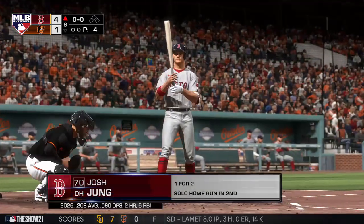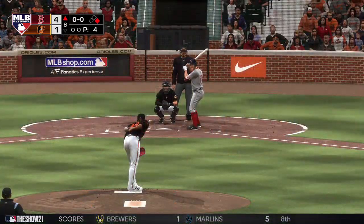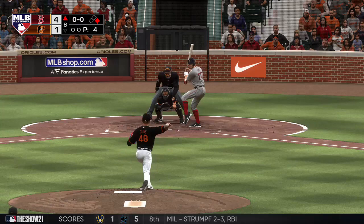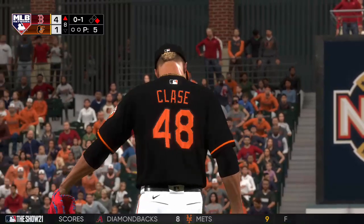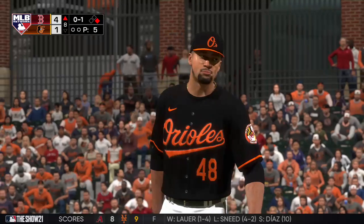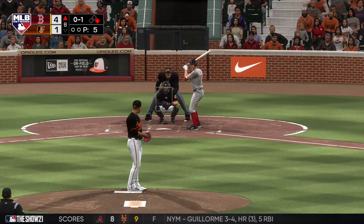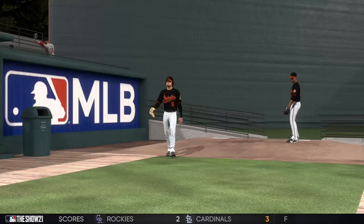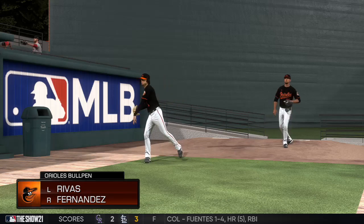Striding forward now is the DH, Josh Young. He's 1 for 2 in this one. Now the first pitch. Nice job by the pitcher right there to establish himself back into the strike zone. Would have liked to have seen the hitter be a little bit more aggressive in that situation. Usually when a pitcher throws 4 balls in a row, that next pitch you could get super greedy right down the middle. And he's got to be more disciplined here. It's 0-2. Movement in the Orioles bullpen now as they've got a left-hander up and throwing.